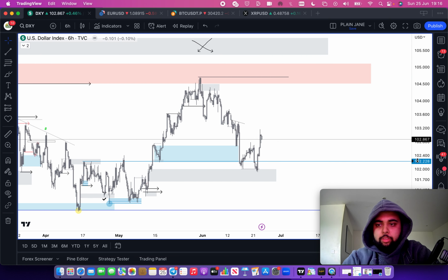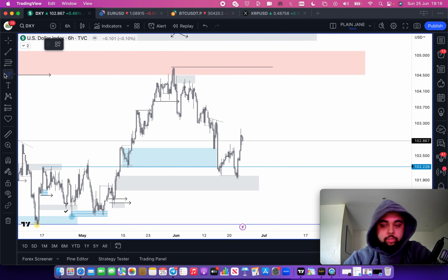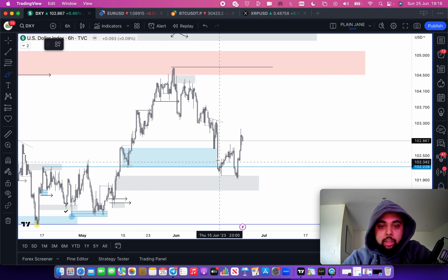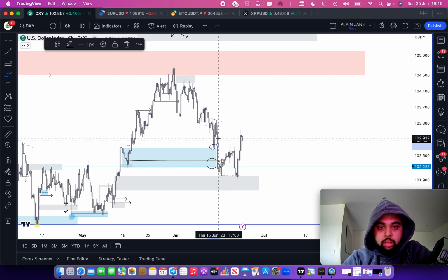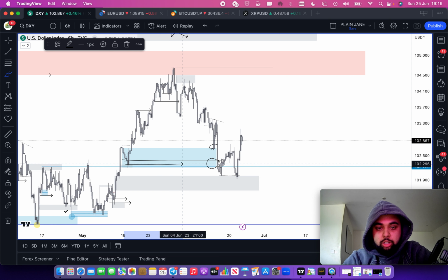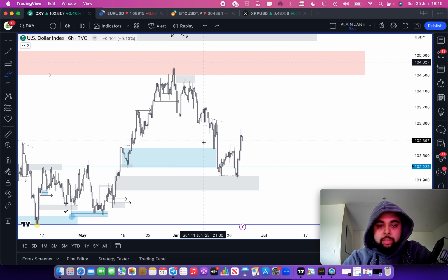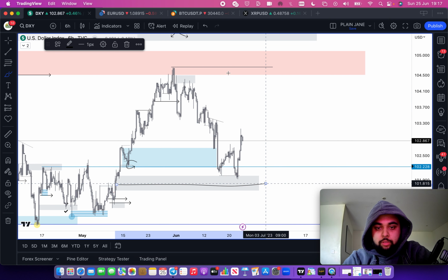Right now, if you remember, if you are on the public Telegram, I was anticipating a bullish reaction from this blue zone here, which we got first, but I was anticipating a lower push down to then respect the extreme levels of this zone before we saw a rally up. But what ended up happening is price came down, took out this low, and respected this previous zone here.